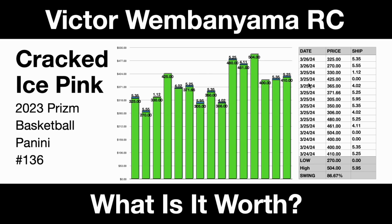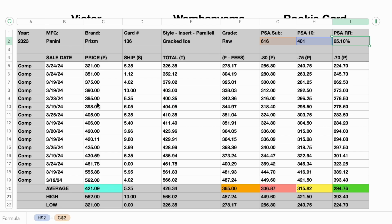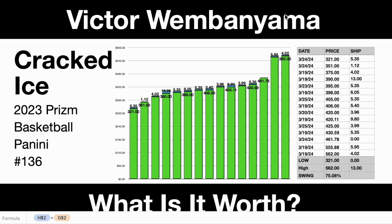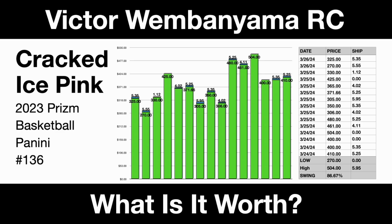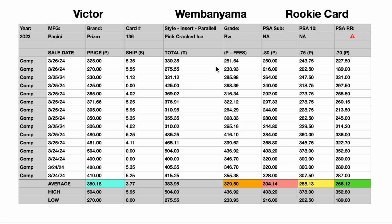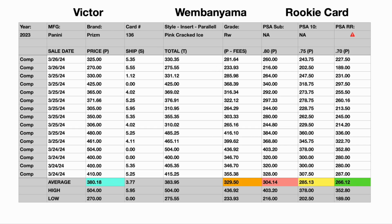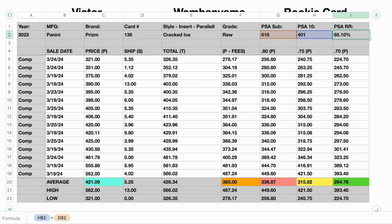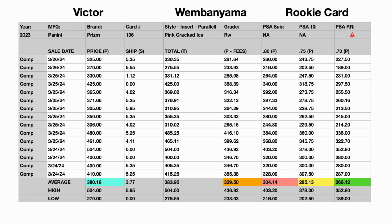So a low of 270, a high of 504. That, interestingly enough, is much lower than the regular cracked ice. Okay, that's good to know. The 86.67% swing on this card, on average 380.18, which again, compared to the regular raw, is 421. So we're about $40 lower on this pink than we were on the regular cracked ice.